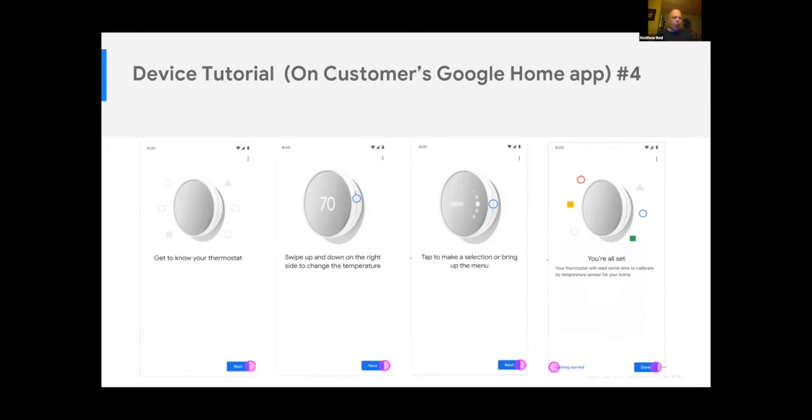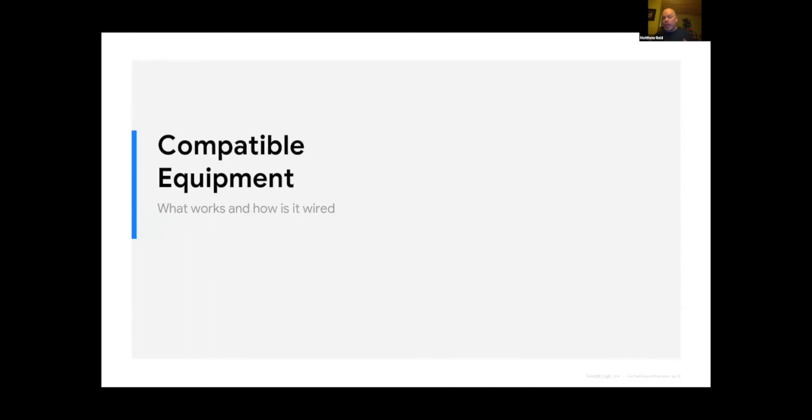Run through a little tutorial, get to know it, how to play with the sidebar, tapping it. And I kind of showed you a couple of those things as I was pressing the wrong spot. Up and down, away you go. Set to heat, cool, tap it, and you're set. And then that's kind of it. That's how you set this thing up.